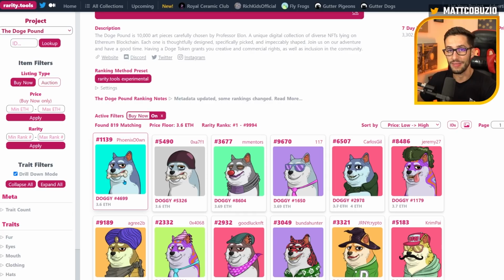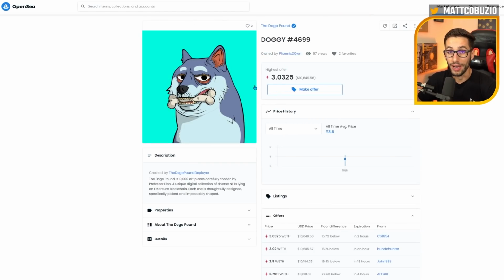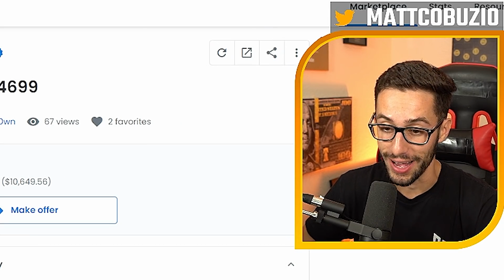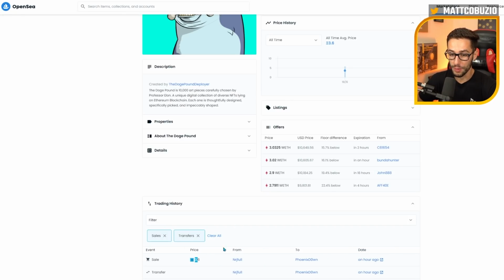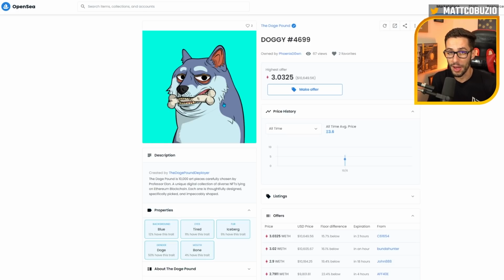You'd never be able to find that kind of information this quickly on OpenSea. For example, if we click on this dog right here again and click view on OpenSea, actually someone's already bought it. You know why? Because it's a great deal. That's why. Someone recently just bought it an hour ago for 3.6 ETH, the price it was listed for, because it was ranked a lot better rarity for the same price as other dogs on the floor.